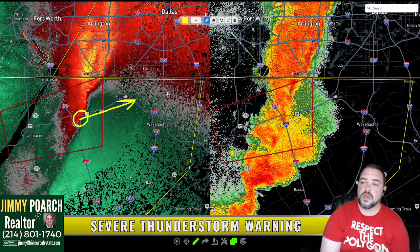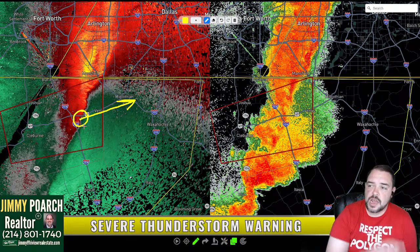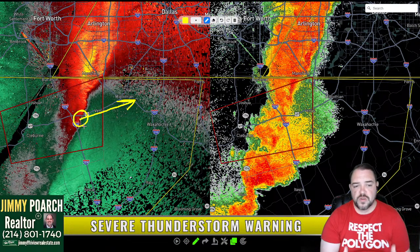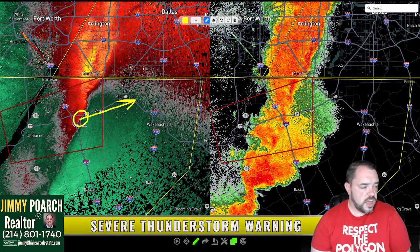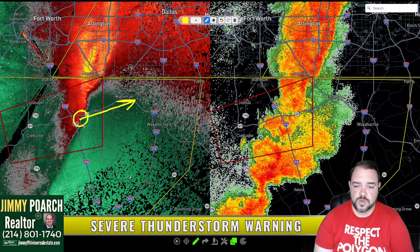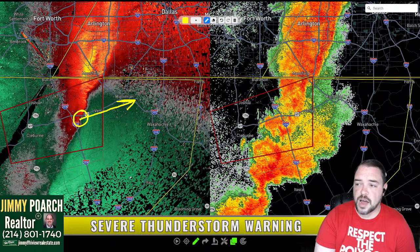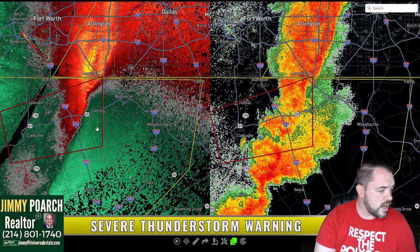Now, that said, anywhere, it's generally a good idea, to be honest with you, to take shelter on any part of the leading edge of this storm, just because when those circulations do pop up, they do so very quickly. So if you're asking if this specific circulation is going to affect the Red Oak area, I don't really think so. I think it's going to go north of Waxahachie. I don't think it's going to hold on long enough to affect the Red Oak area. It's going to be moving towards Midlothian. I would say start taking shelter in the Midlothian area if you can, because that part of the line will be moving through.